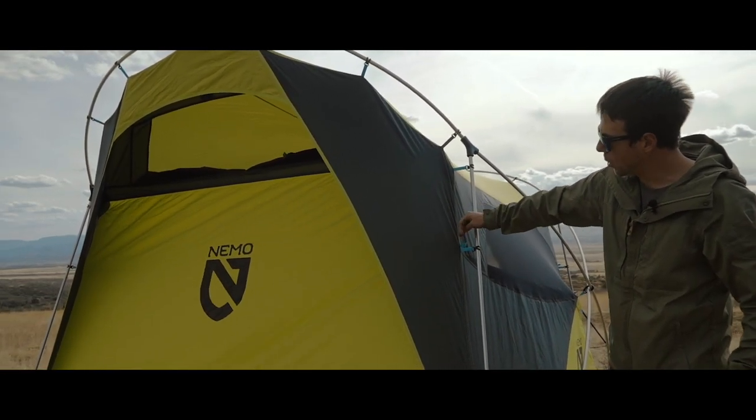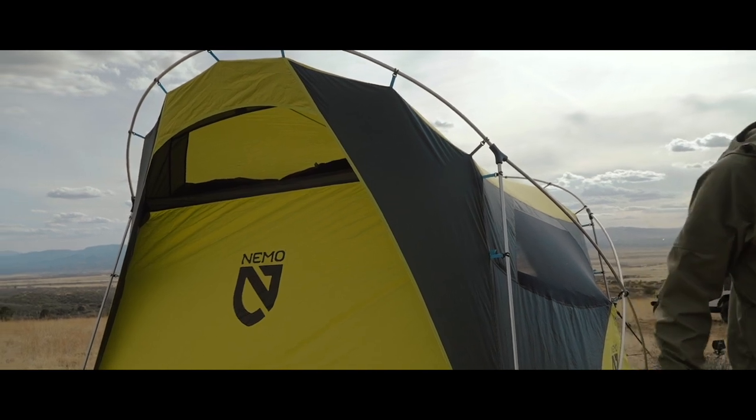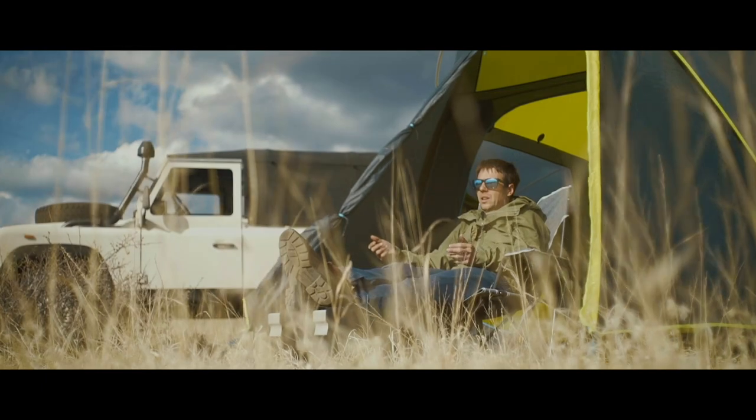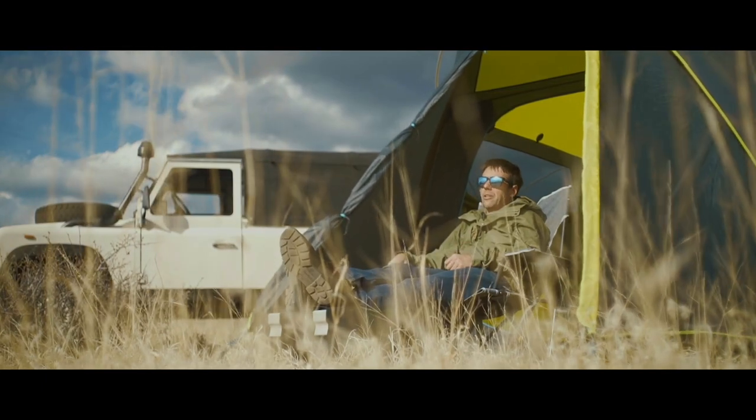This tent is, again, a four-person tent, so good for a small family or maybe even an individual who wants a little bit more space. And this tent retails for $550.